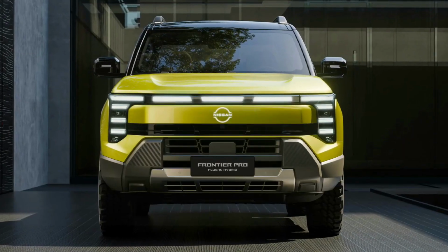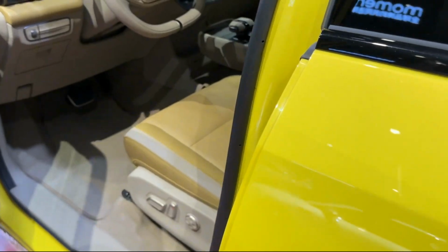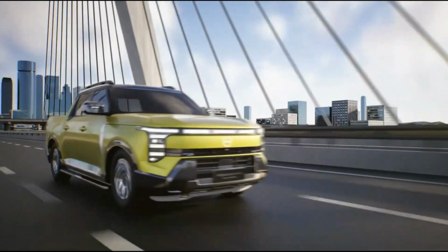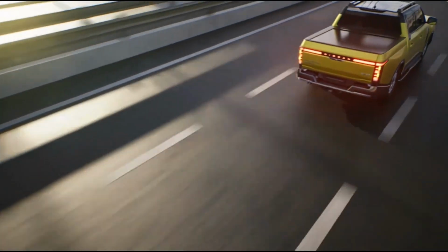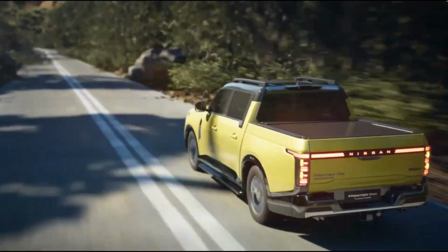At the top of the range, the SL trim, $45,610, caters to luxury-oriented buyers with features like leather upholstery, a sunroof, and premium audio. What's commendable about the Frontier Pro lineup is that even base models come well-equipped, and there are no forced option packages that artificially inflate the price of well-equipped models.